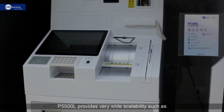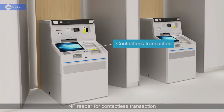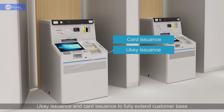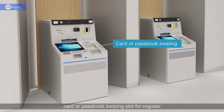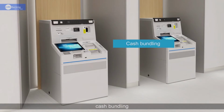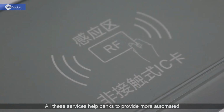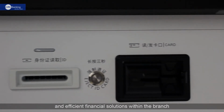The P5500L provides wide scalability, such as NFC reader for contactless transactions, UKey and card issuance, barcode or QR code scanning for quick payments, card or passbook swiping for registration, ID card scanning for authentication, cash bundling, A4 bank statement printing, signature pen, receipt printing, etc. All these services help banks provide more automated and efficient financial solutions within the branch.